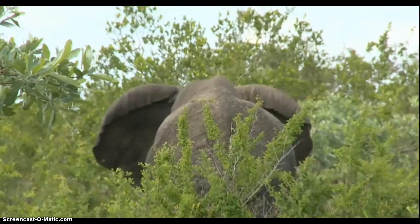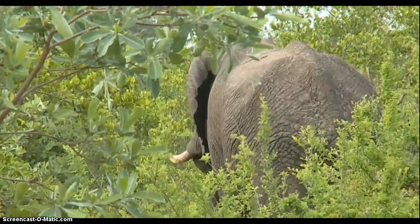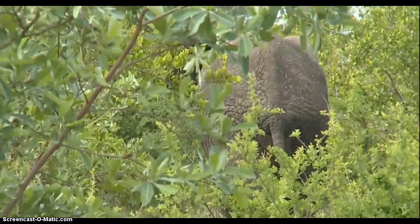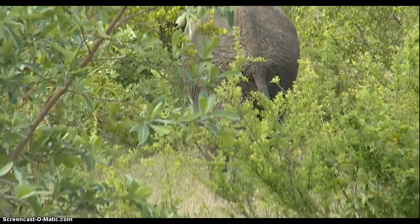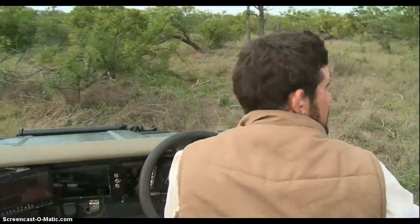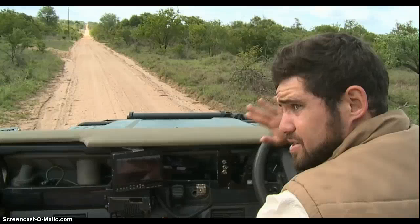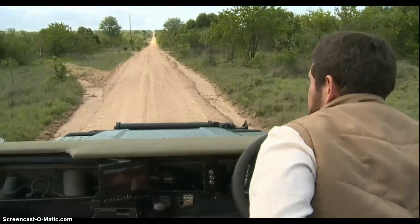We are going to leave this elephant, not because of any other reason other than the fact that I decided to drive down this road in the hope of finding two interesting nocturnal birds that I saw perched in a tree yesterday when driving down this road. There is a chance that they will be in the same tree that they were in yesterday. I have noticed these specific birds using set trees to sleep in during the day.